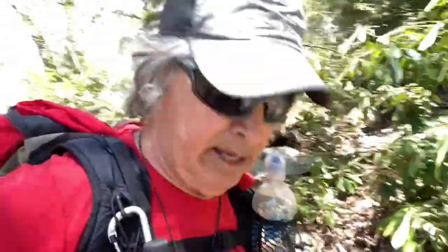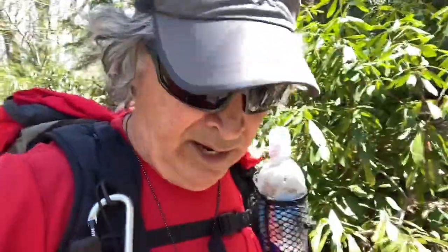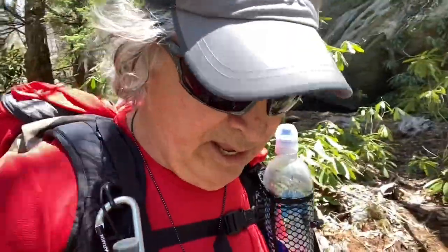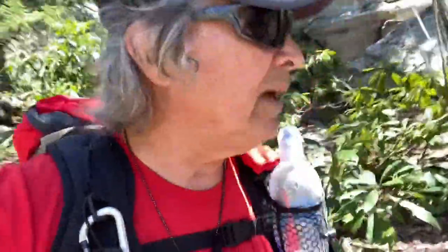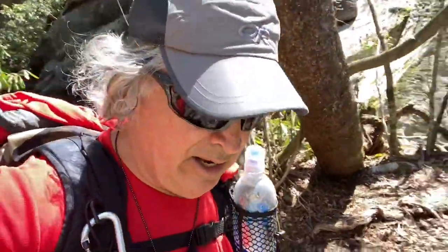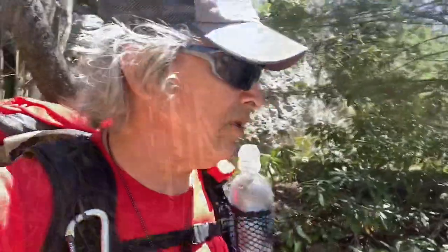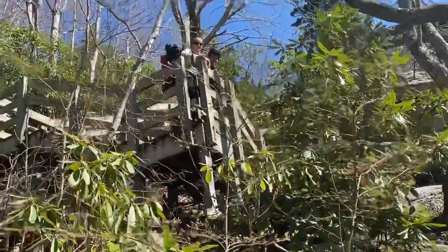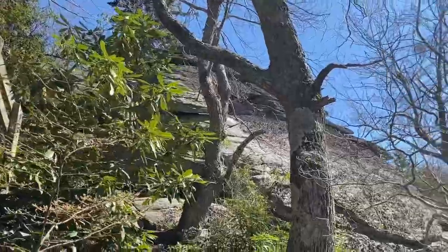But just being real careful doing some filming here, but want to have you see what the trail's like. We're hoping it gets a little bit easier. Say hello. That's some rock formation.